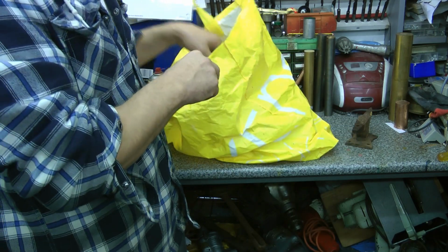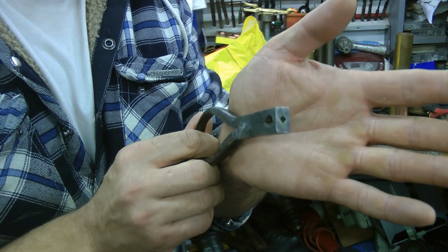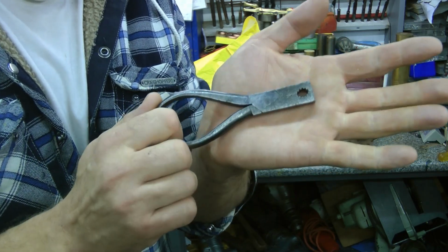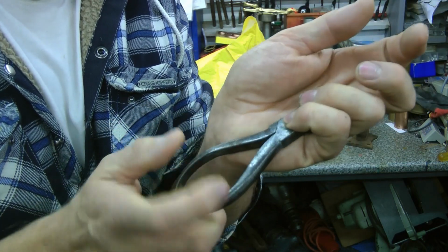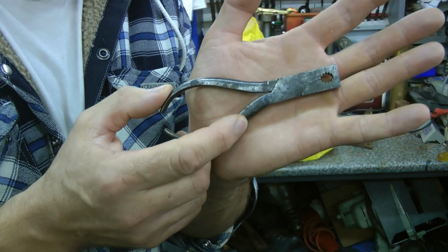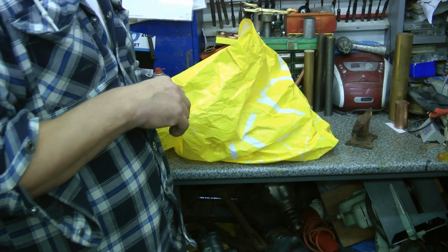Just a few more bits, just little pliers and stuff. Square nose pliers. I wonder what these were used for. Very unusual shape, and the end's unusual. Doesn't really make sense why you'd have a pair of pliers like that. They must have been specific to a car or something, an old car, like an old Austin maybe, out of a toolkit. I wonder what they do. If anybody knows what these pliers are, please tell me. Let's continue.